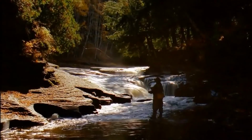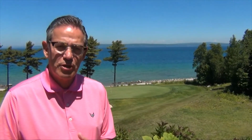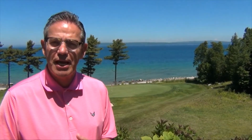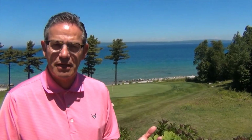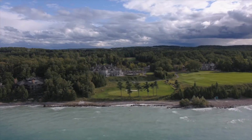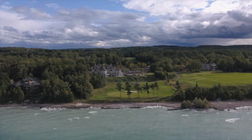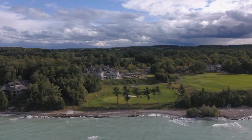And the really cool thing about here is that the temperature usually ranges from 70 to 80 degrees, and you'd be able to play until 10 o'clock at night. And so we get a lot of people going out for their second or third rounds at 7 o'clock. Well, we think Boyne Golf is one of the greatest destination places in the country.